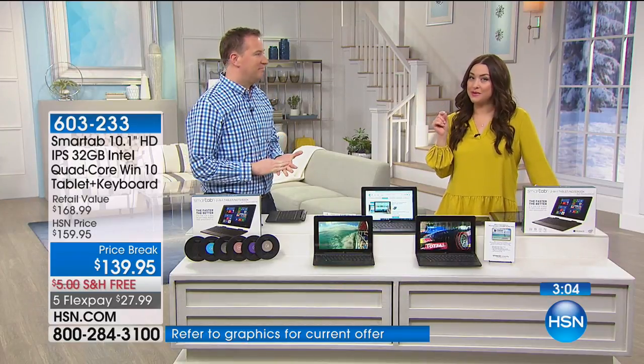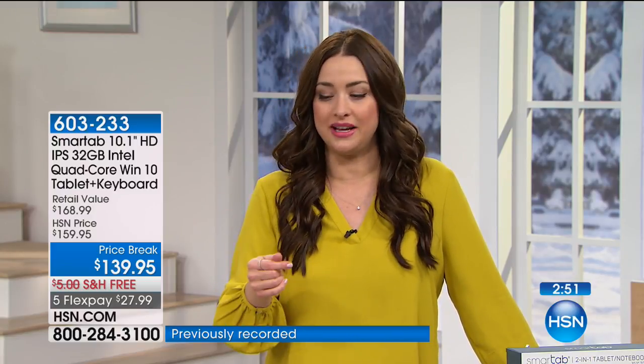I think so many of us, when we've used our tablets before, we've missed the functionality of a laptop, right? And maybe vice versa as well. You're using your laptop and you wanted the portability and the ease of using a tablet. Maybe your laptop isn't touchscreen. This is the best of all worlds.